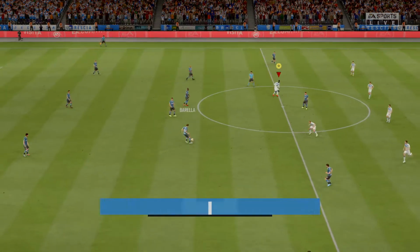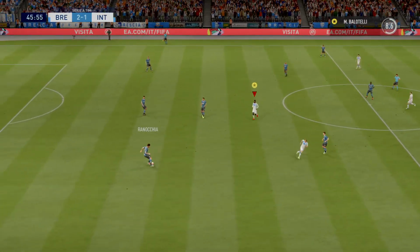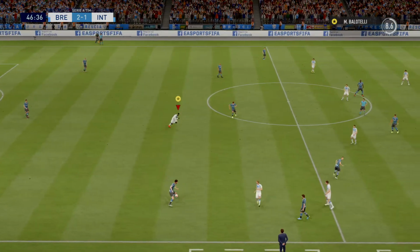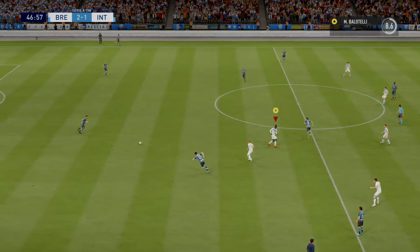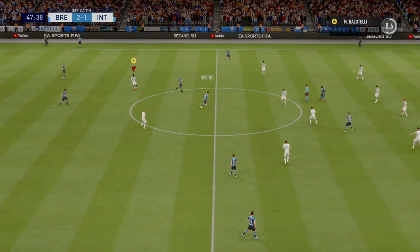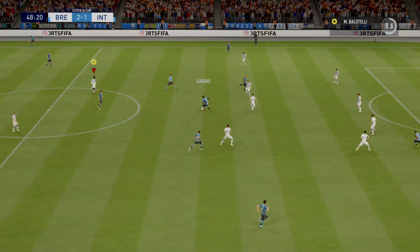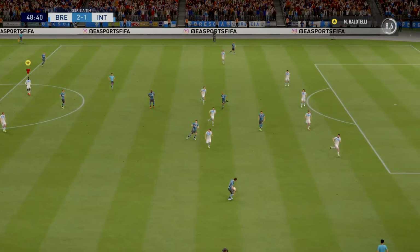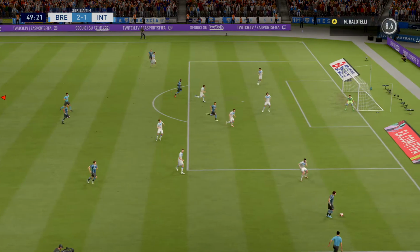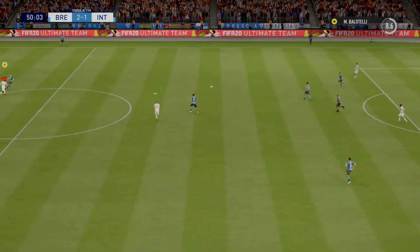An exciting second half in prospect, and it's Inter who kick off this half. It's with Stefan de Vrij. João Mario. Lukaku. And options in the centre. Taking care of business defensively here.